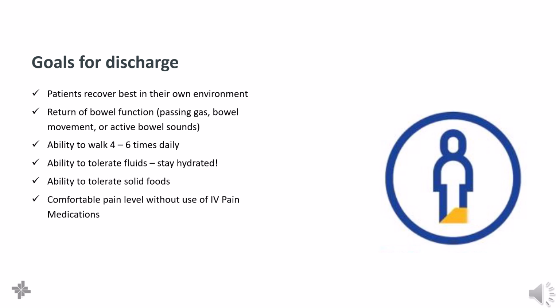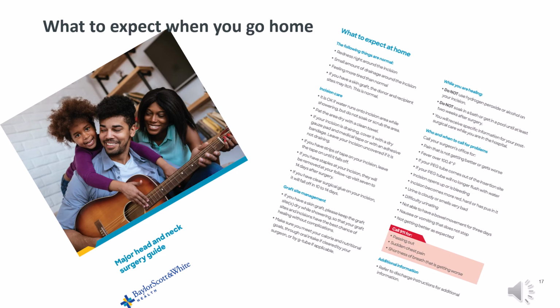Walking helps to wake your organs from anesthesia, helps your bowel function return, prevents blood clots, helps get oxygen flowing in your blood, and reduces your risk of pneumonia significantly. Mobility helps you heal faster and with fewer complications. Remember, once you leave the hospital, it's important to increase your activity daily and spend most of your day out of bed.